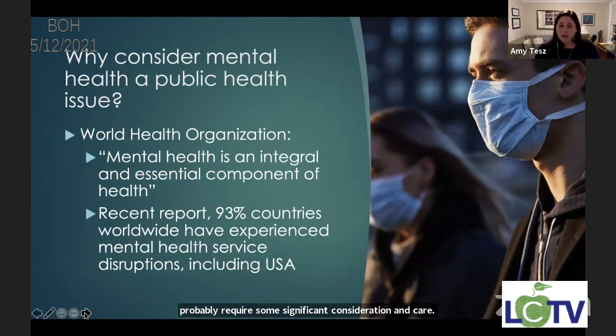So why should we consider mental health a public health issue? The World Health Organization views mental health as a really essential component of physical health. And they reported recently that over the pandemic, 93% of countries worldwide have experienced mental health disruption, including in the US. And in fact, a lot of the mental health services here have just shifted to telehealth, which is great because we have been able to continue our work with people. But for those folks who don't have access or have struggled to access or even to engage in their care via video, there's a growing gap there for those people.